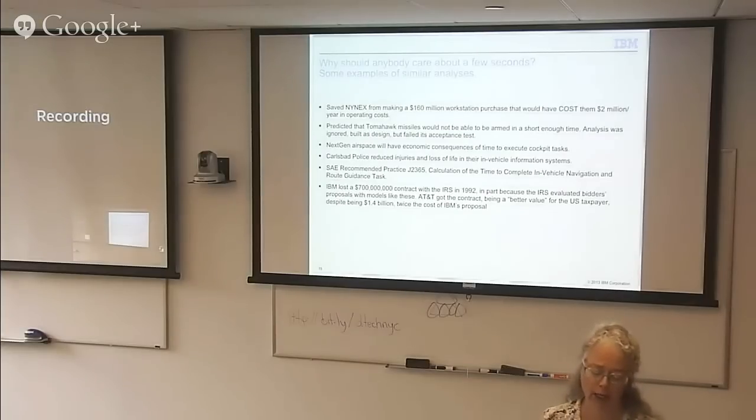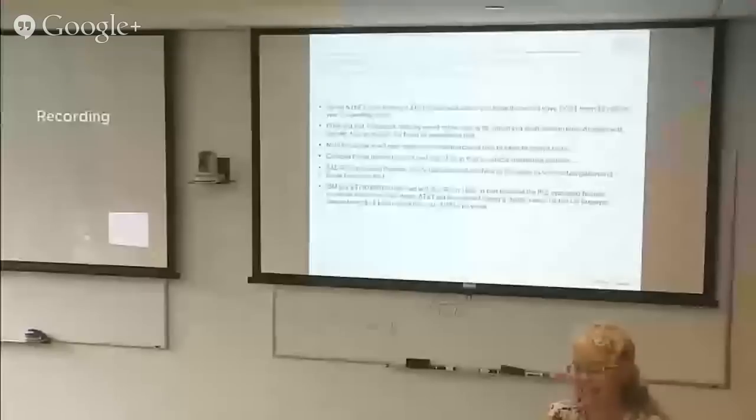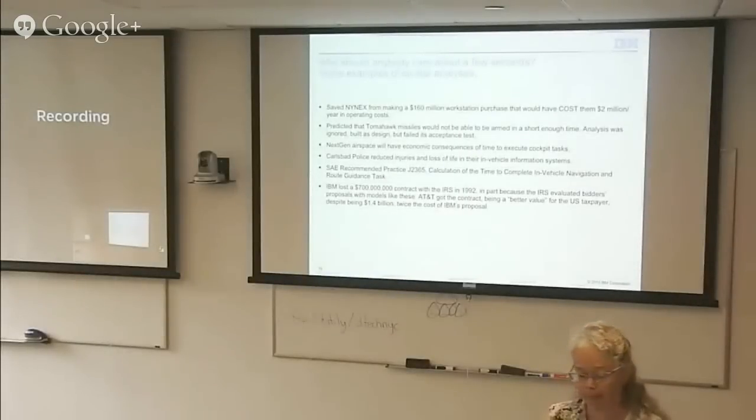There was a similar analysis done on the Tomahawk missiles, which showed that they would not be able to be armed in the amount of time they needed to be armed in. The analysis was given to the Navy. It was done by Navy people. It was given to the higher-ups in the Navy, and they didn't like that answer. So they ignored it. They built the system as designed, and it failed its acceptance test. That cost the taxpayers a lot of money. So when they investigated why it failed its acceptance test, they made a recommendation to do these types of models on every system.